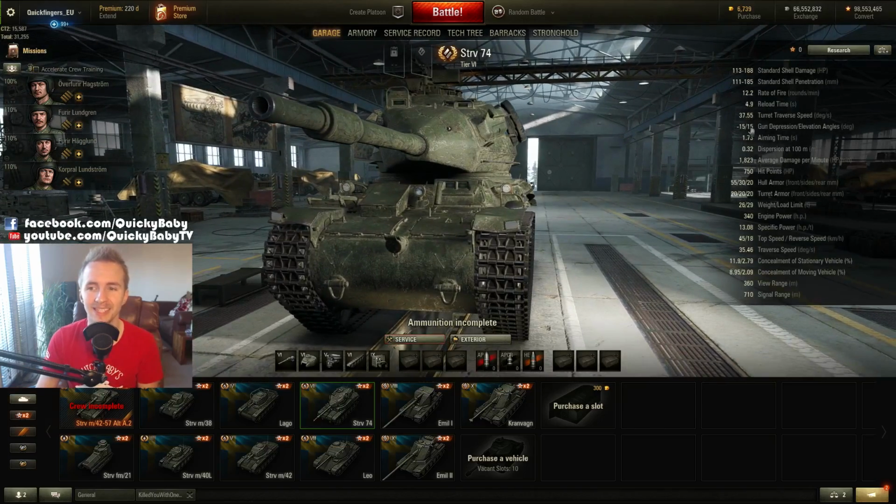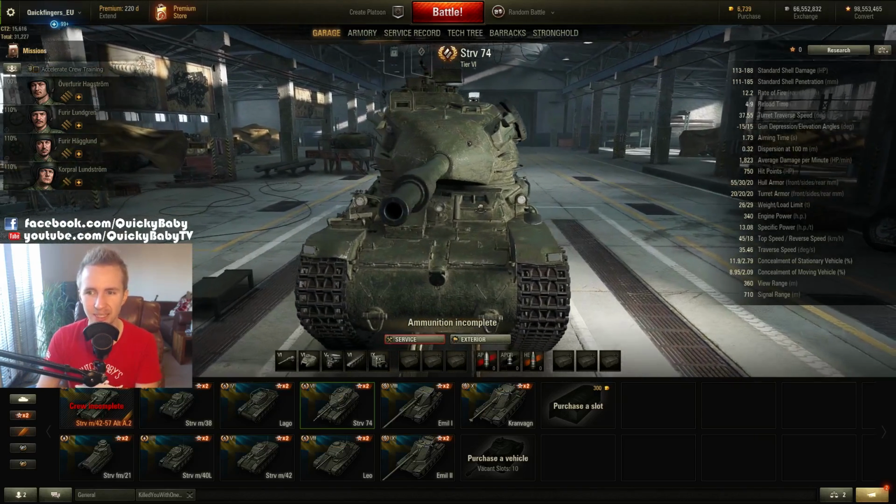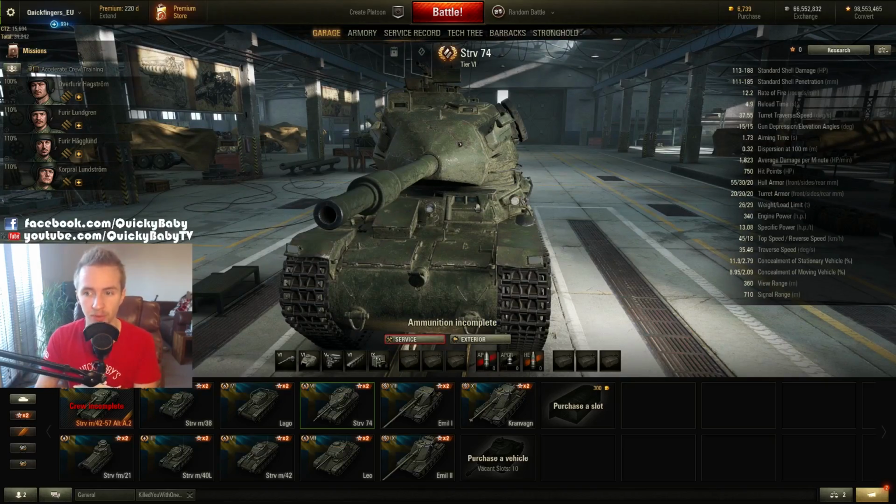And wow, it maintains the 15 degrees of best in class gun depression. This thing looks like it could be a real treat at tier 6. And really, it's only the DPM that suffers. But how about the armor of the tank?